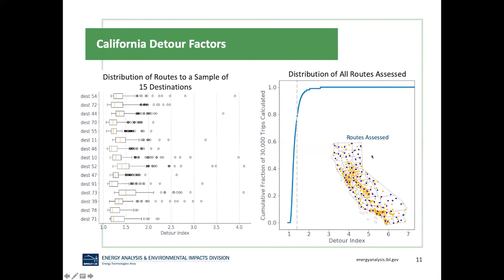This shows here in the bottom right, all of the yellow points were the origins for the routes we assessed, and those are based off of our waste feedstock data. We kept reducing that data set down until we had 300 points. And then there are 100 destinations based off of the facility location data set, to try to get good coverage of the state. So for the 30,000 routes we calculated, this shows the detour index of those routes.